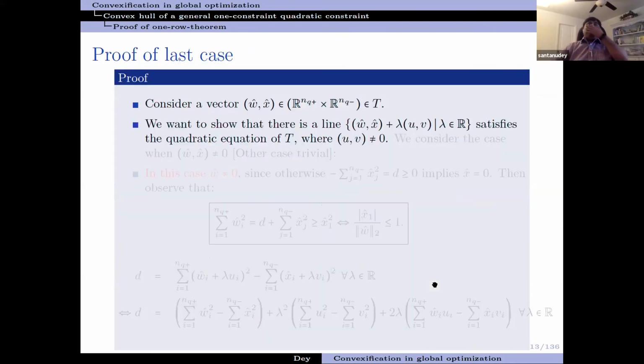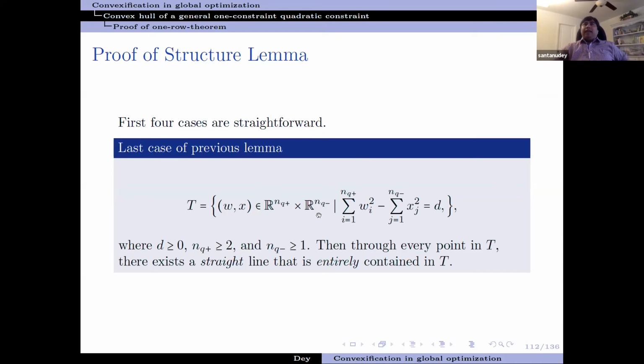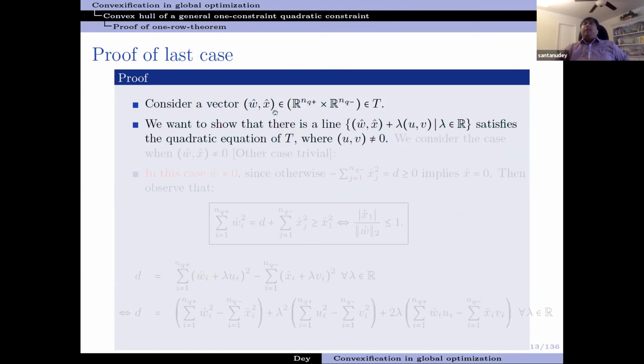So basically, here's what you do. You have the set of wi squared, xi squared, at least 2 of them, at least 1 of these negative terms, and this is without loss of generality non-negative. Right-hand side is non-negative. So let me just take one point which satisfies those conditions. And what do I want to do? I want to construct some vector (u, v), which is not 0, such that this point plus lambda times (u, v), essentially the line that passes through this point, also satisfies the quadratic equation. That's what I have to show.